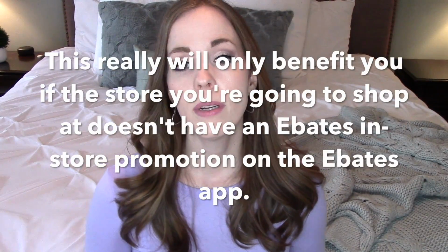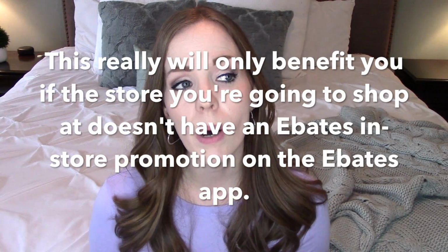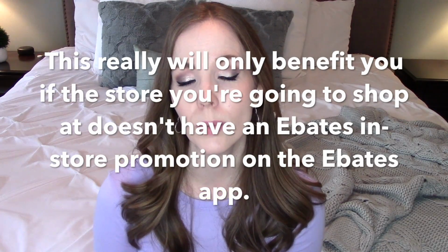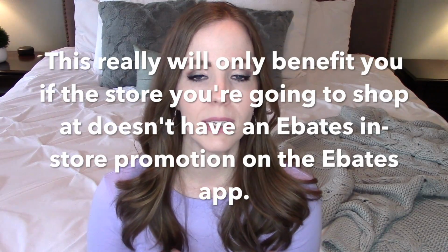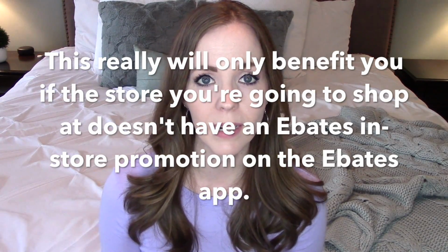Another way to get the most cash back possible is to shop online and then pick up in store. So let's say that I wanted to purchase something from Walmart, and I could go to the store and buy what I need and just bring it home. But if I want to get some more cash back in my Ebates account, then what I really would like to do, and what I do a lot, is order it online, use Ebates of course to get the cash back, and just pick it up in store. Whenever I get a chance to go over there and get it, I'll pick it up.